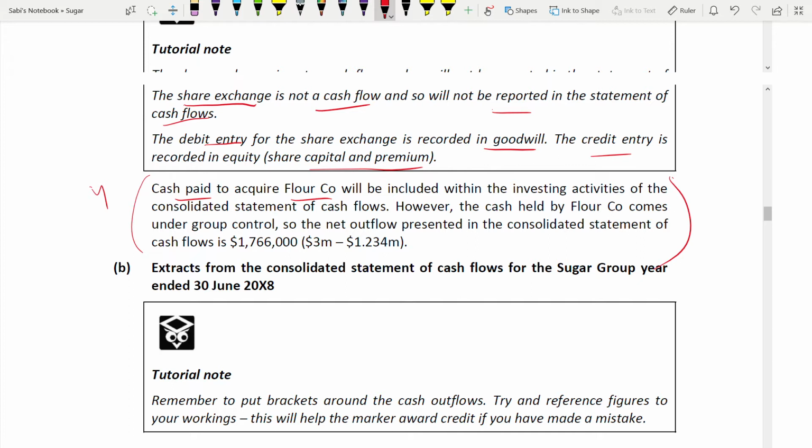Whenever you are paying cash to acquire a subsidiary, that amount goes under investing activities. Number one, you have to know it. So it will be included here. Next, what about the cash that is held by Flow, the subsidiary? Because now you are acquiring that. So whatever cash is held by Flow comes under the group control now because of consolidation.